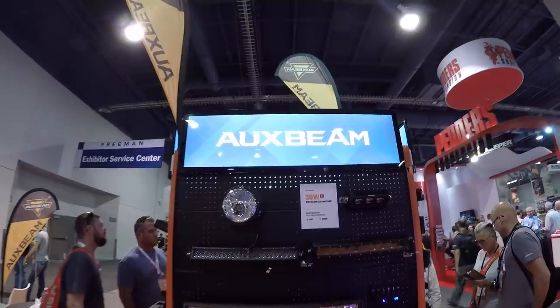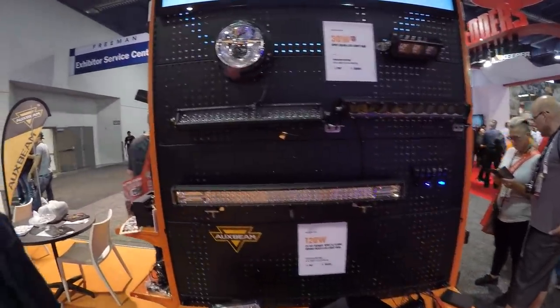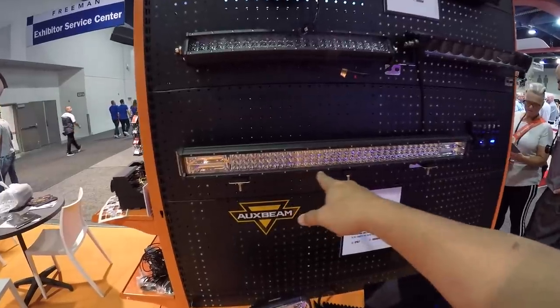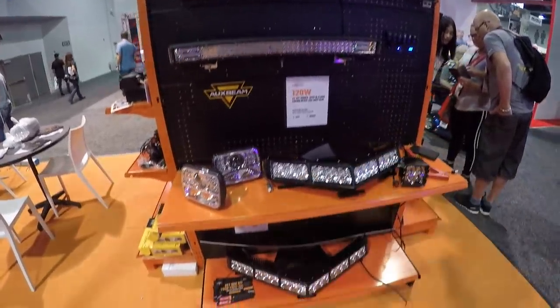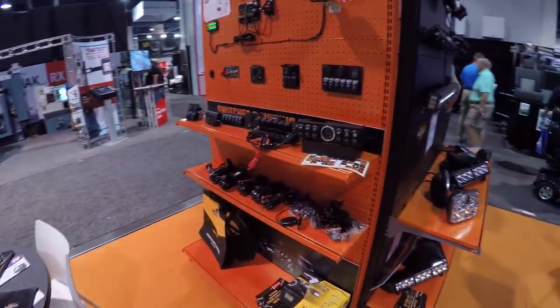Check it out. I'm at the Oxbeam booth at SEMA. I actually run their LED lights on my car. So I'm not exactly sure which model I have. I think it might be this one here. I'm not sure. I have a little small 12-inch LED light bar. Right. They make all kinds of stuff though. Tons and tons of LEDs. And then they make switches as well, tons of switches.